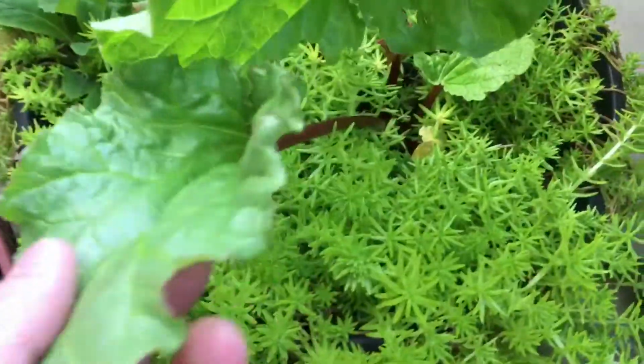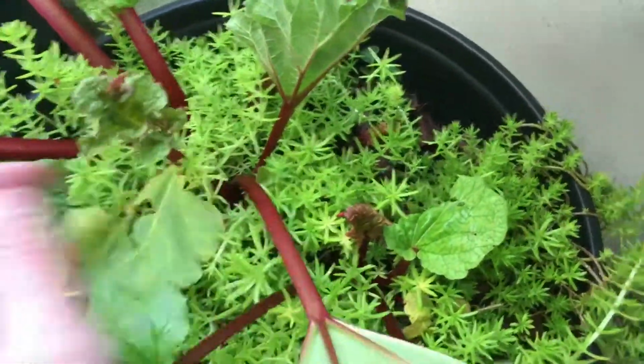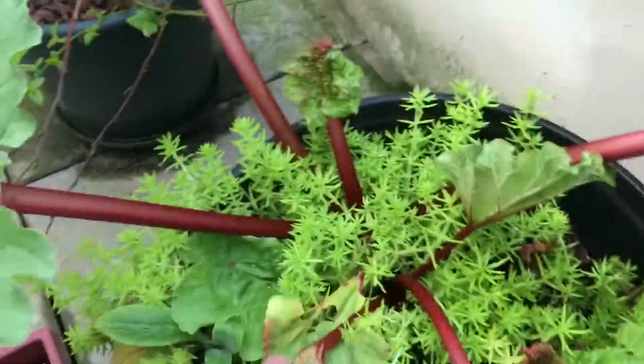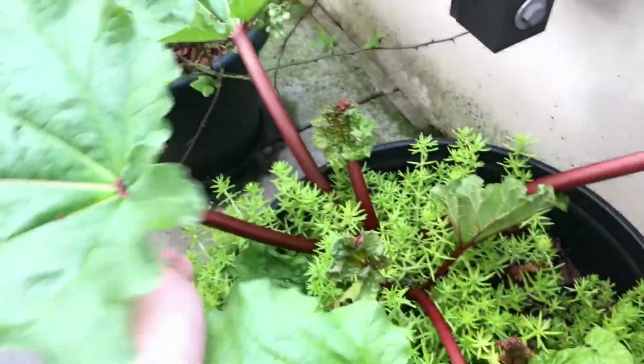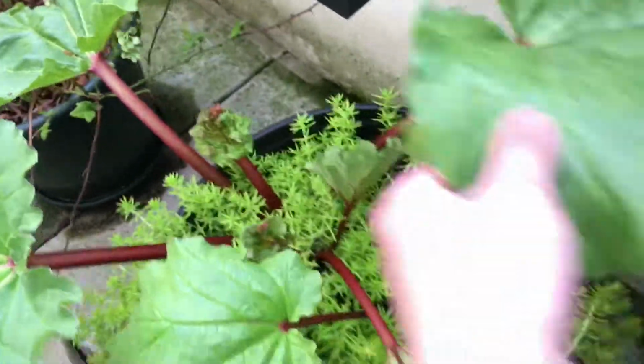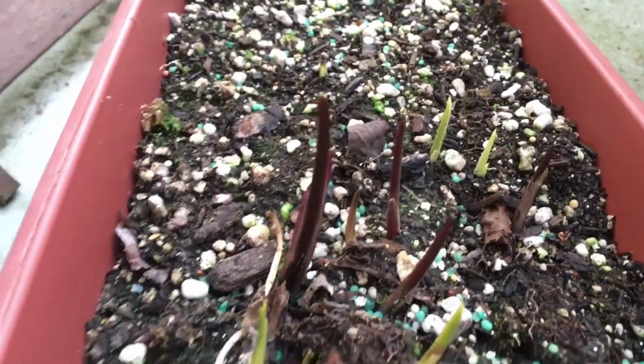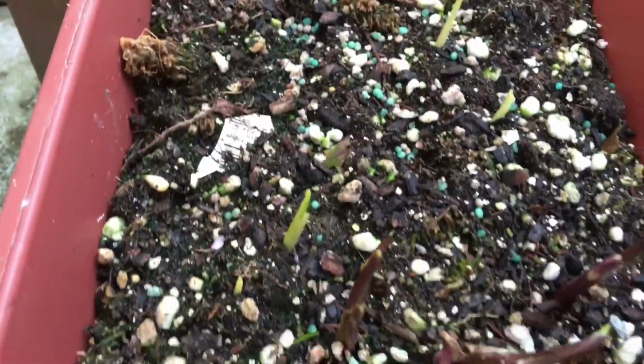And here we have the rhubarb. They're doing pretty well. I just don't know what to do with them. I could harvest them, but can't really think of anything to use them for. Calla lilies look pretty much the same. Don't think it's really their growing season yet.